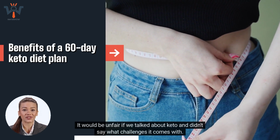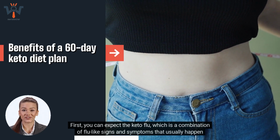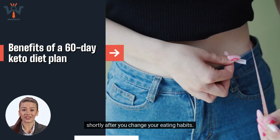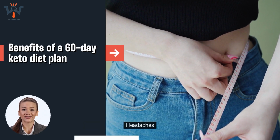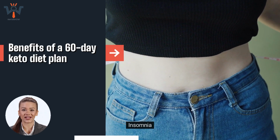Drawbacks of a 60-day keto meal plan. It would be unfair if we talked about keto and didn't say what challenges it comes with. First, you can expect the keto flu, which is a combination of flu-like signs and symptoms that usually happen shortly after you change your eating habits. These symptoms may include headaches, fatigue, nausea, vomiting, insomnia.